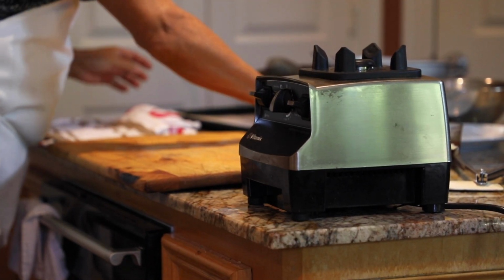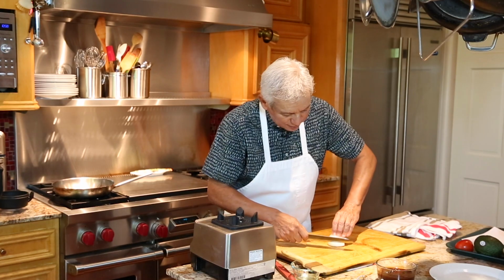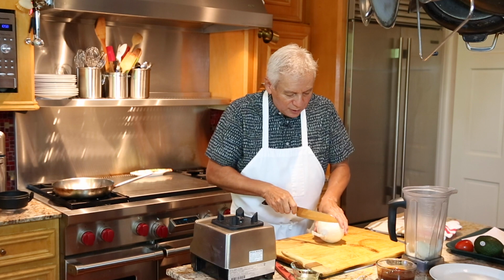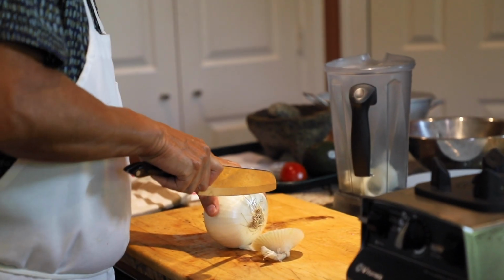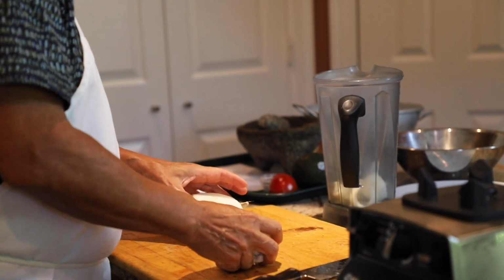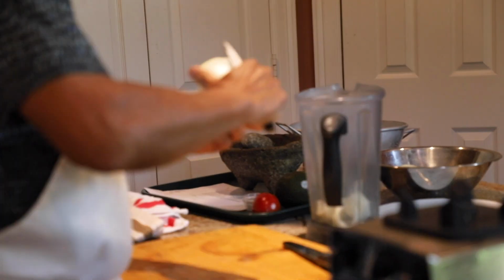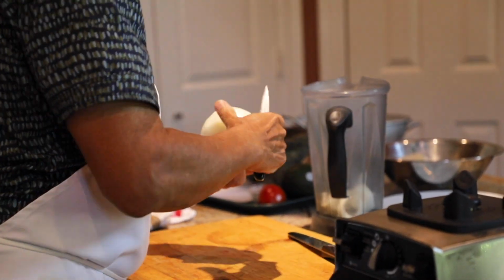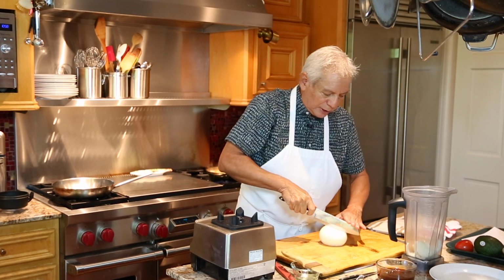So for this, we're going to add onion and tomatoes, and then some spices. And again, we need more onion, so this is a very large onion. Normally I use white onion, that's more traditional. But if you have a yellow onion or one of these sweet onions, that'll work too, that'll be fine. Again, we do the same technique, you peel it. And as we did last time, you cut it in half.